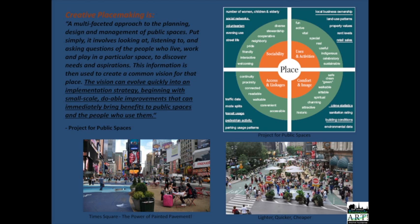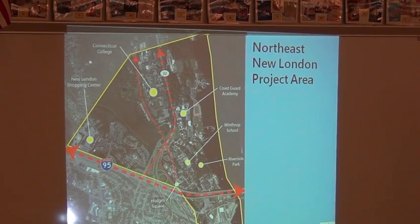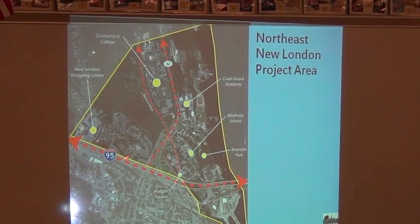We refer to it as the power of painted pavement. If you've been to New York, you've probably been to Times Square, and you've seen what they've done there. It's happening all over the city. It's an approach that can work in almost any urban area, and we're very interested in exploring it in this particular project. So here's your overall project area.